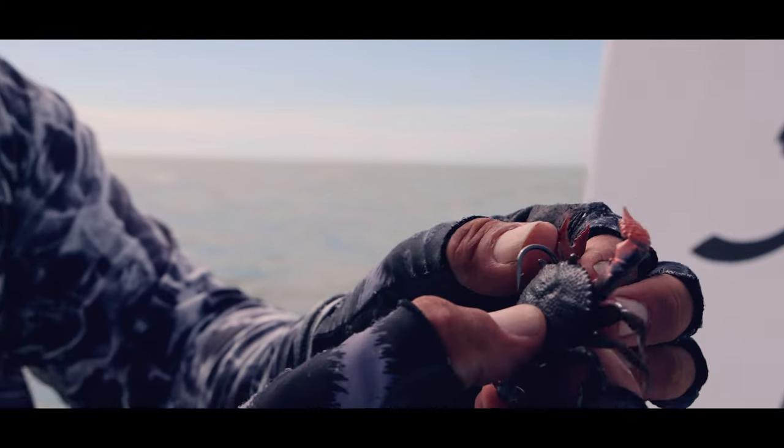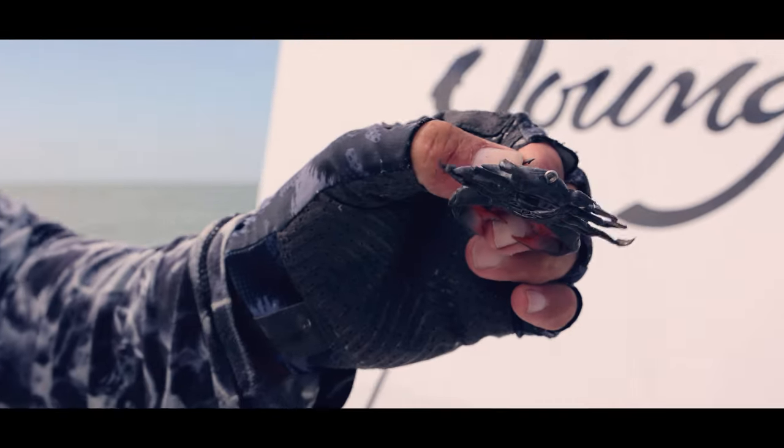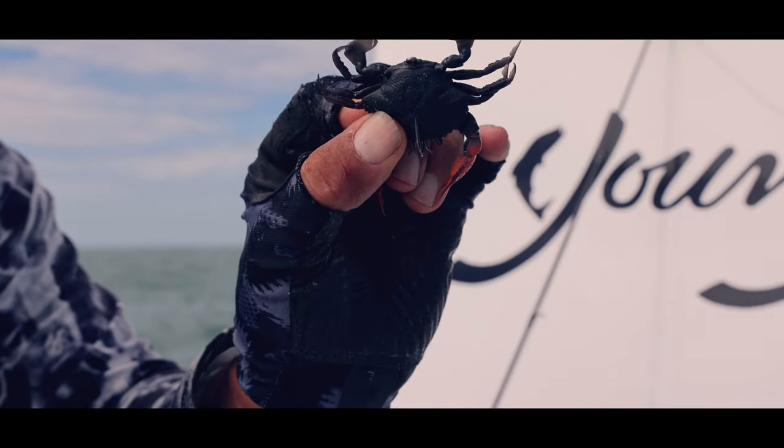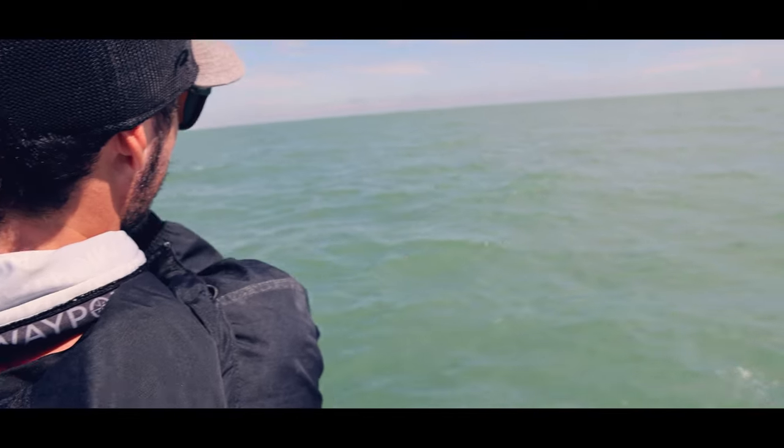Check this crab out, guys. Yeah, that looks good. 3D scan, super durable, very stout hook. We're gonna try to catch a permit out here, a big one, hopefully. Right here. Fish? Yep.